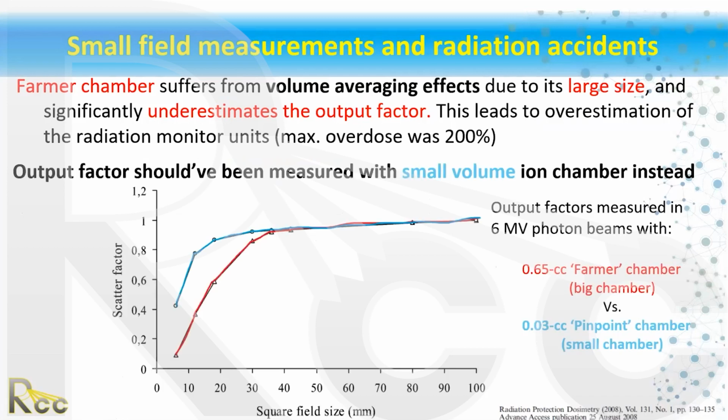And you see that here now. This upper curve with the circles is how these output factors should have been measured, with a pinpoint chamber, 0.03 cc. Instead, it was measured with the triangles. You can see the difference. If you come down to, let's say, 1 centimeter, 10 millimeter, you're off by a factor of about 2.5. So that's why the overdoses were scaling inversely with the monitor units, resulting in overdoses to the patient.